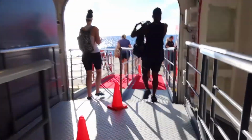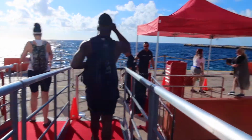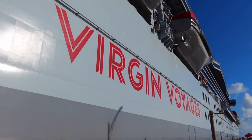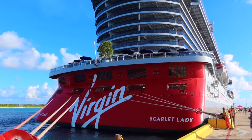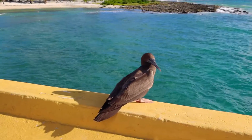Leaving the ship is very easy. You simply tap your band and you're on your way. It is a fair walk to Costa Maya from where the ships dock. It does take between 10 and 15 minutes depending how fast you walk. I was glad I left the ship just after 9 o'clock a.m. when our ship was cleared, as it wasn't too hot yet. On my way into Costa Maya, I saw this very curious brown boobie.